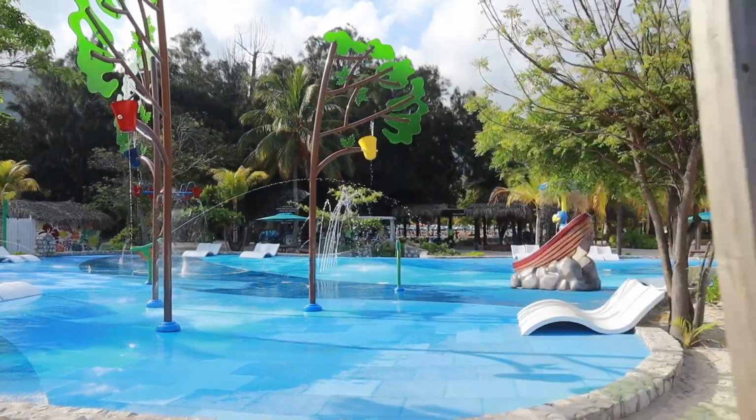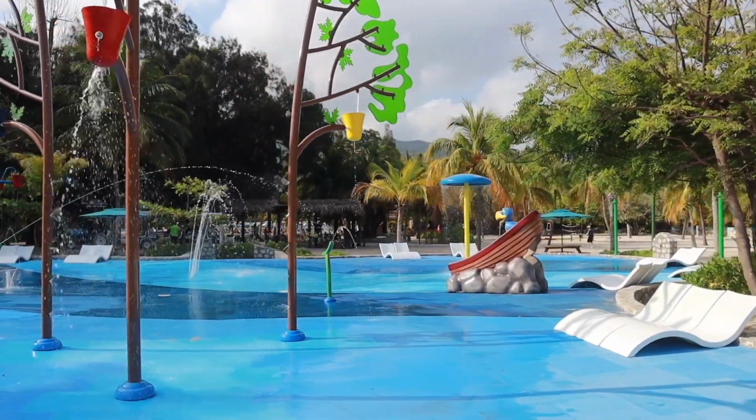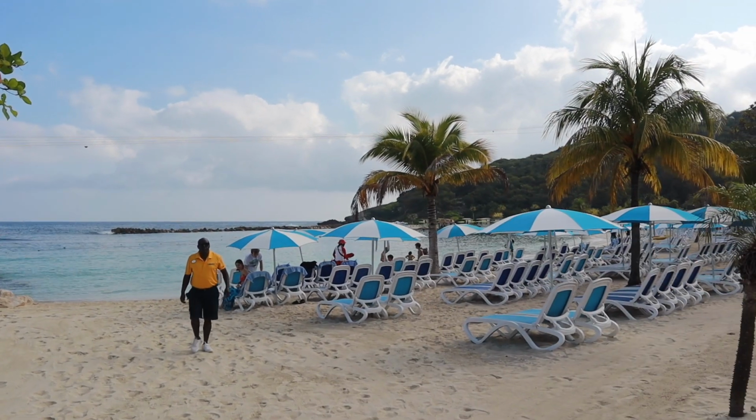Just next to Adrenaline Beach, we have the kids area that's got a splash pad. It's also got a volleyball net so you can play volleyball. If you're planning on coming to Adrenaline Beach, definitely walk a bit further because they've added a bit of a breakwater. So here the water is much calmer than it was when you first arrived on Adrenaline Beach with all those waves.